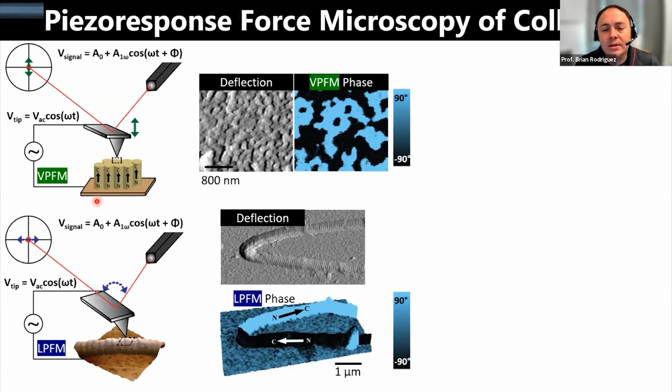So with a properly oriented sample, in this case with vertical PFM, we might say that we're measuring something proportional to the D33, the longitudinal piezoelectric coefficient. And in this case, we're measuring something proportional to the D15 or shear piezoelectric coefficient. This image was taken by an intern probably more than 10 years ago, but I really like it because it always highlights this idea of the sensitivity of the technique to the orientation of the fibril.